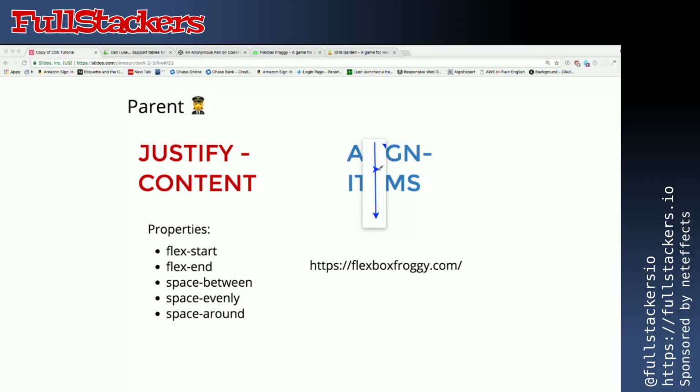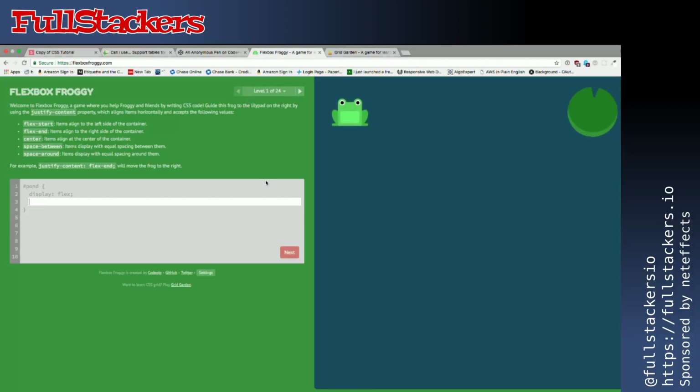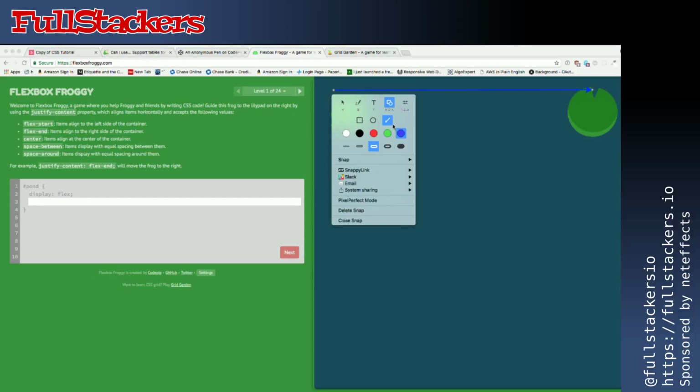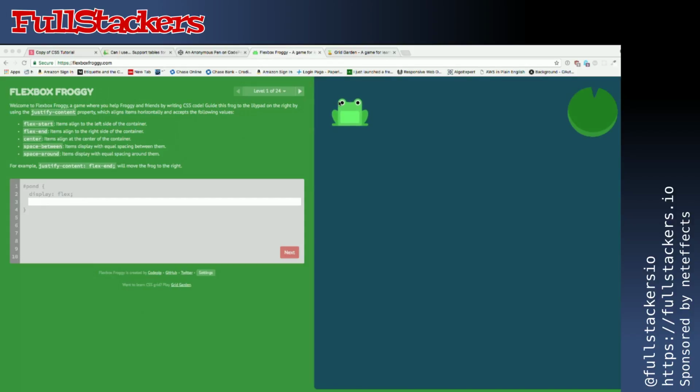It's called Flexbox Froggy. Have you guys heard of it? So the point of this game is, you take a frog and you essentially try to get it back on its lily pad. And the idea is that the whole entire container is a flex container. And right now, the main axis is like this, and the cross axis, this is really finicky, I'm sorry, guys. Well, you get the point.